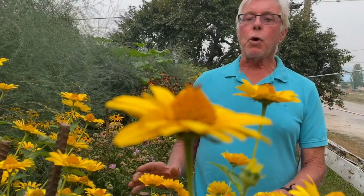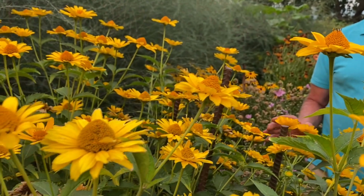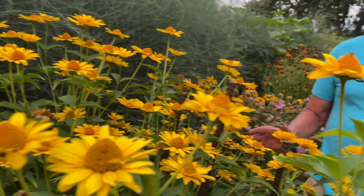This is an older Heliopsis. It's been planted here since probably 2014, so you can see how large they get. And luckily this one I staked up so it's not falling over. So this is a Heliopsis hedge.